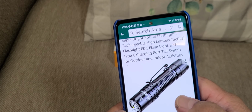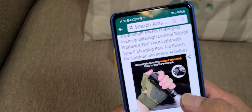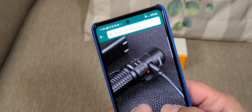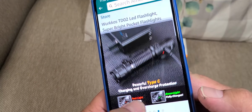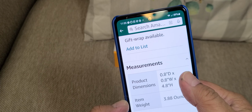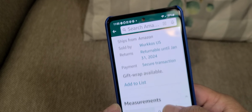They also have a video of this guy being ran over by a car. And for size, that's a picture. So that's how you charge it. Okay. Red light is charging. Green light is fully charged. And what else? Size, Wurkkos USA. Okay.